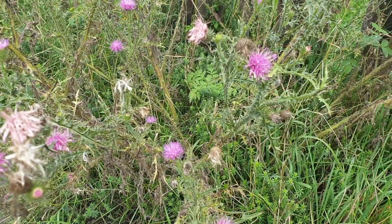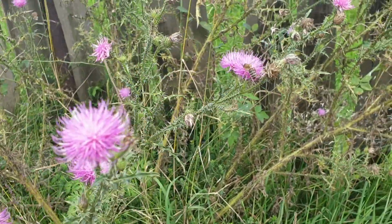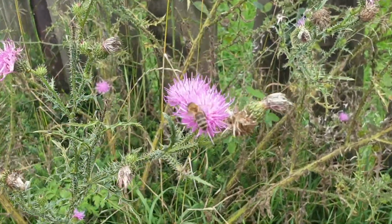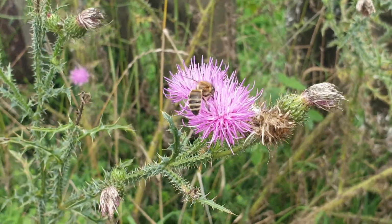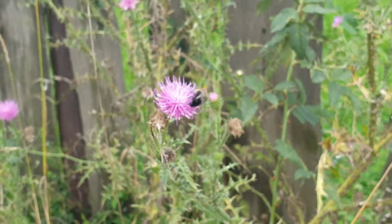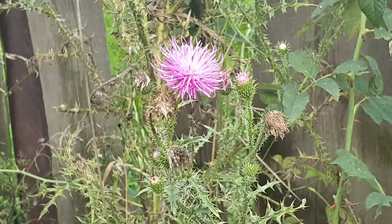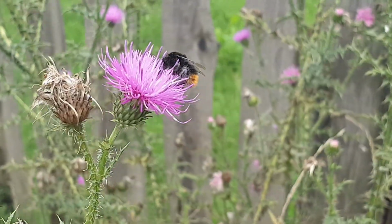And I came across some thistles. And as always, the little bees are busy at work. There's different types. There's this one, and then we have the bumblebee type. Oh, where did you go? There you are. Look at you, little cutie.